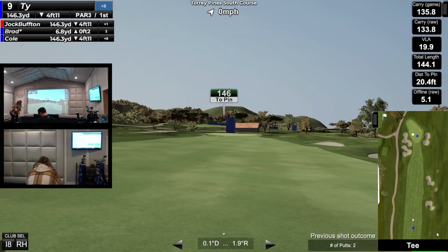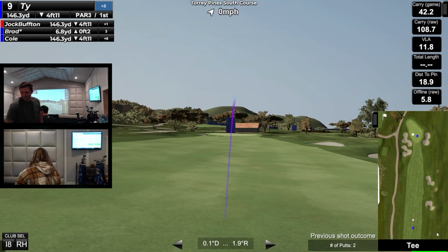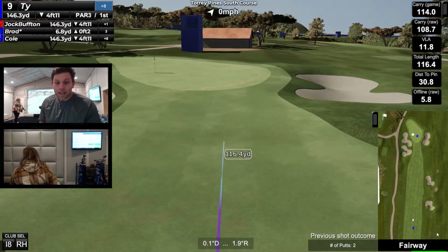Number 7. Par 3 contest, we have Kenneth Scotland, trying to drive the green here. Oh, get on!